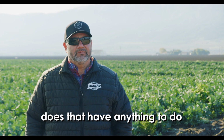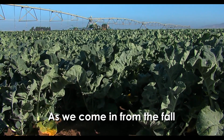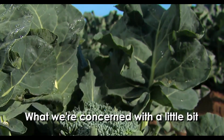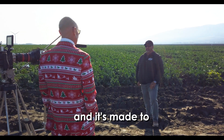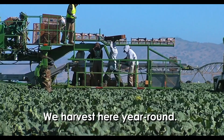Does that have anything to do with the growth patterns of Broccolini? Actually, it makes it a little harder. As we're coming from fall to winter, the broccoli starts acclimating, and what we're a little concerned about is pithiness, but we never see those issues on Broccolini. It's a very hardy crop, and it's made to withstand the cold weather. Now, do we harvest here year round? We do. We harvest here year round.